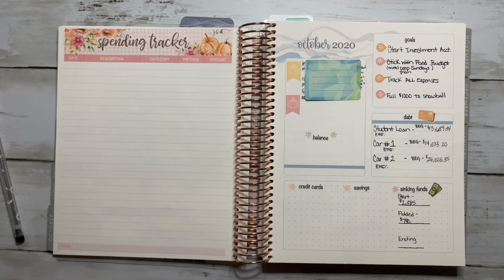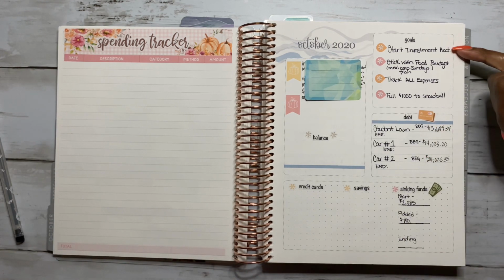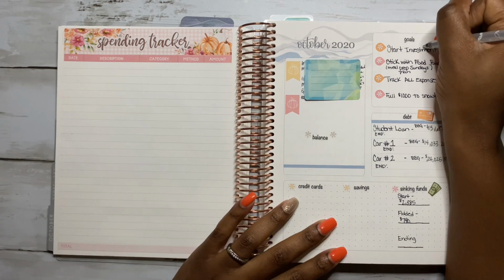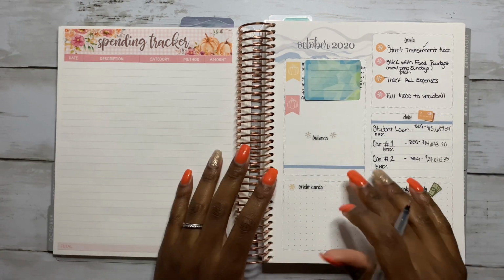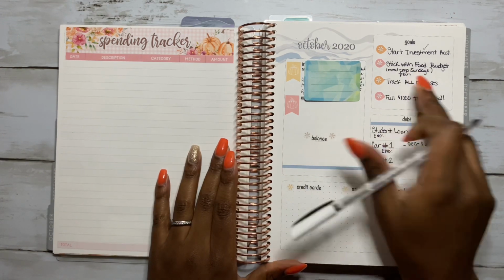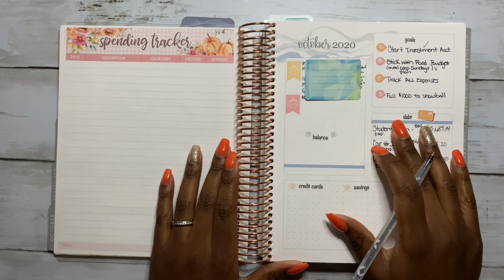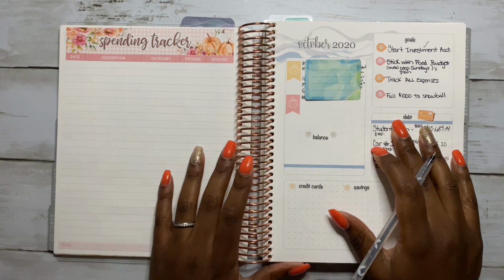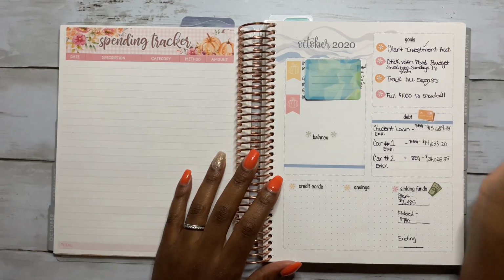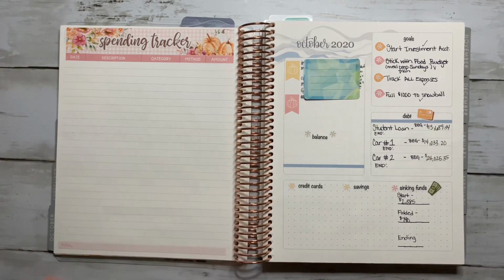However, neither here nor there. Let's talk about these goals, guys. That's most important to me, and I wanted to share that with you. Our goal was to start the investment account, and we actually did do that. My husband went ahead and started the investment account and got that rolling, so I'm so excited about that. And our food budget, guys, we're going to put an X there because we did go over our food budget this month. Not by a huge amount, but we did go over. I did track every expense, so that was a win. And we were able to put our full 1,000 to the snowball, guys. So I'm super excited about that.